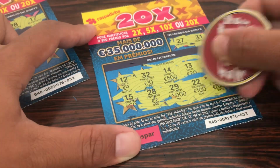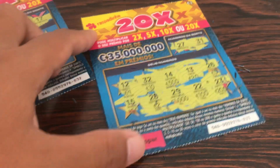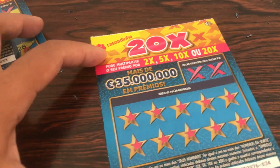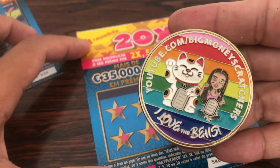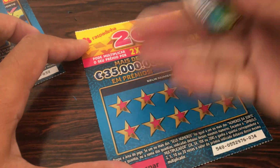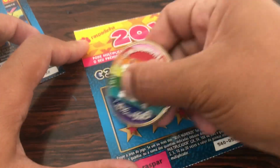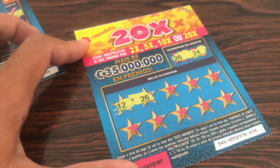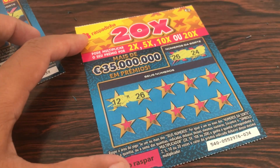What's the other letter? M. Okay. So four in a row are losers. Let's hope the last ticket saves us. I'm using the big money scratchers coin. We're looking for 20 size, 24, 12, 20 size. I found a match, guys.